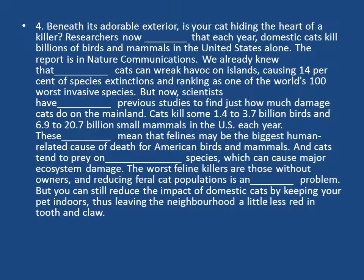Beneath its adorable exterior, is your cat hiding the heart of a killer? Researchers now estimate that each year, domestic cats kill billions of birds and mammals in the United States alone. The report is in Nature Communications. We already knew that domestic cats can wreak havoc on islands, causing 14% of species extinctions and ranking as one of the world's 100 worst invasive species.